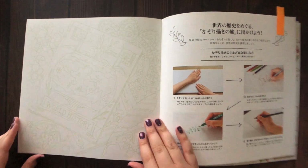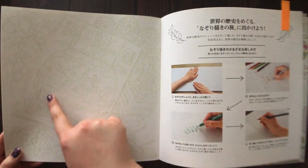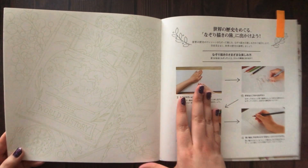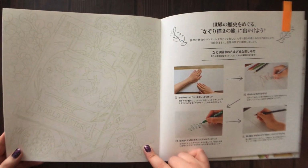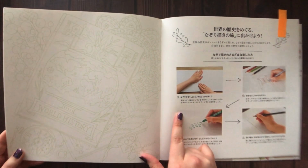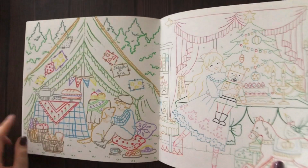Not sure if you can see this too well, but we have a map right here. This is actually one of the more intricate pages in this book. Lots of different pieces here. So I'll probably do a little bit of fine liner as well as the brush marker technique that I was doing earlier in this book, kind of like this.